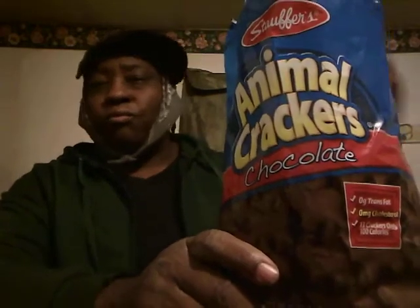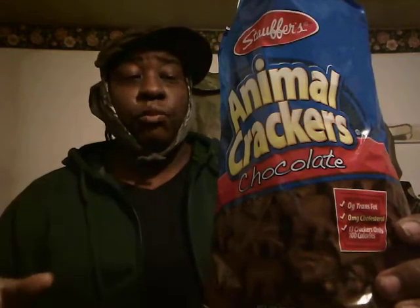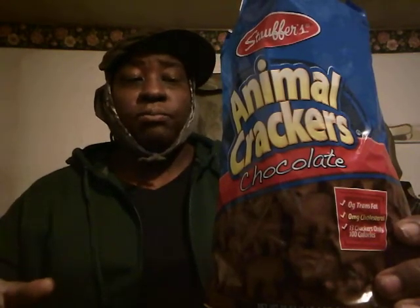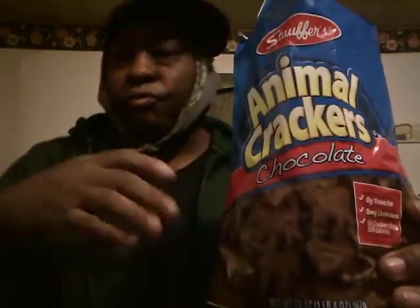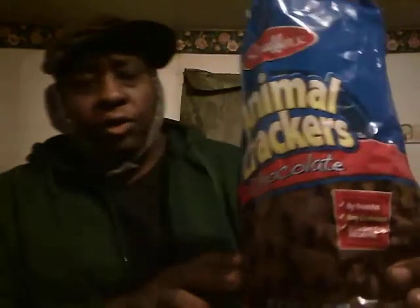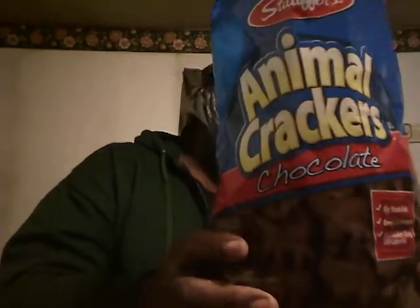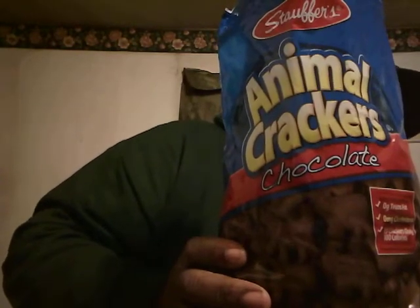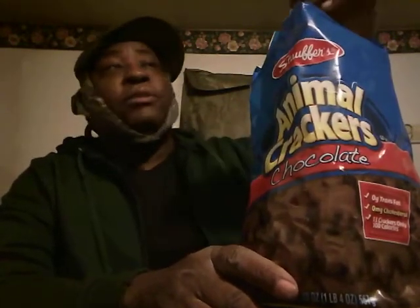Real good. I like the fact they only have 7 grams of sugar. So it's pretty good. It's got a very sharp chocolate taste. I don't know if this is made of real chocolate. It tastes like it is, though. It tastes like it's made with real chocolate. Even if it ain't, it's real, real good. So if y'all never had them, give them a try.